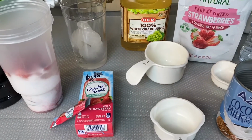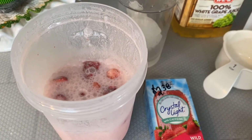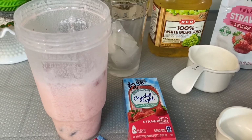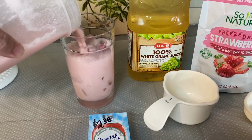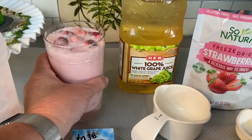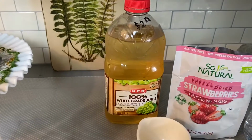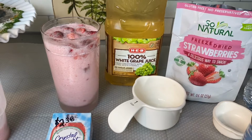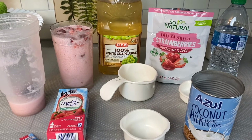So now I'm gonna give this all a good shaking. Here it is, all shaken up. I did have to hold the lid with that Dollar Tree shaker. It wasn't secure on there, so I did hold the flap. So I'm gonna pour it into my ice. And give it a sip. There it is. It is very delicious, kind of on the tart side. I think I'm gonna put it in the fridge and let it chill for a few minutes.